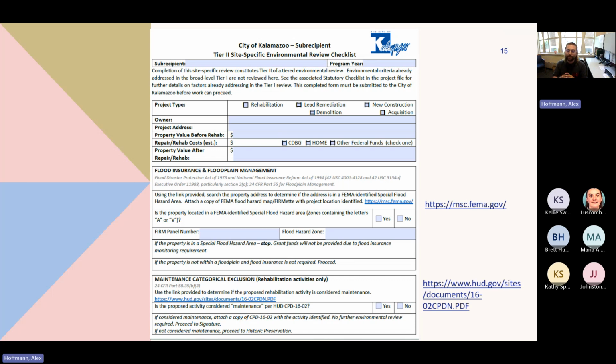And I have to stress this because a lot of subrecipients will often miss this part and they'll do all of the other work anyways when they do not have to at all. That could be the end. You just have to sign it, put everything in a PDF and email it to us and you're done. If it's not considered maintenance, then you will want to continue to go forward to the historic preservation section. So for the purpose of this walkthrough, we're sort of going to do everything. Let's continue to historic preservation.